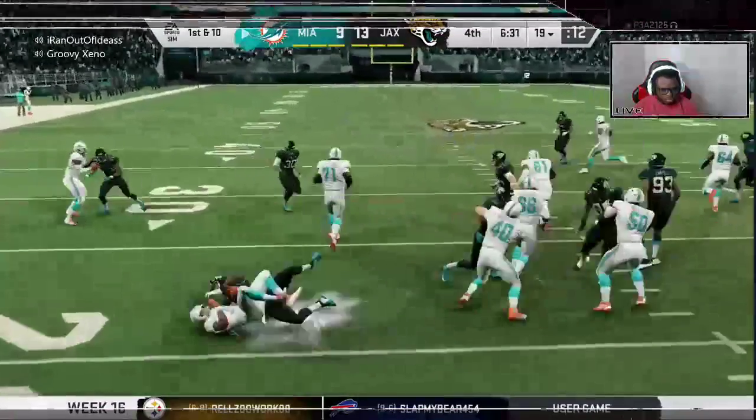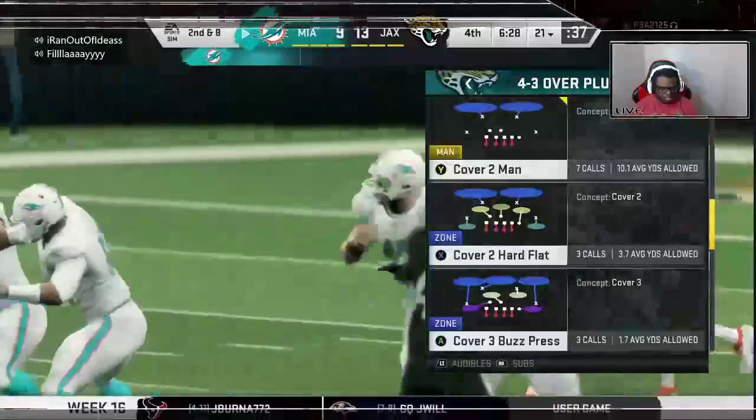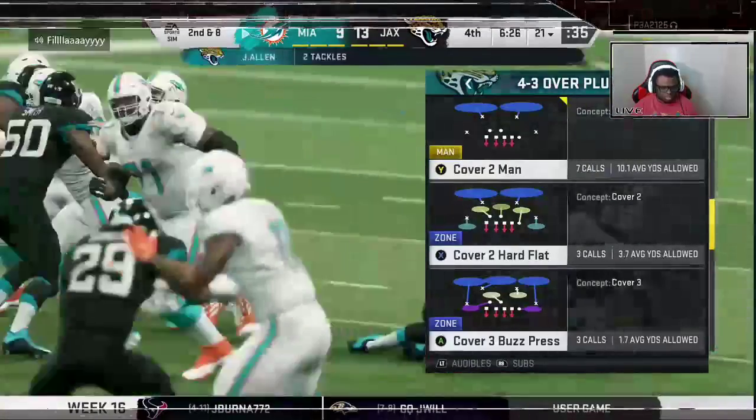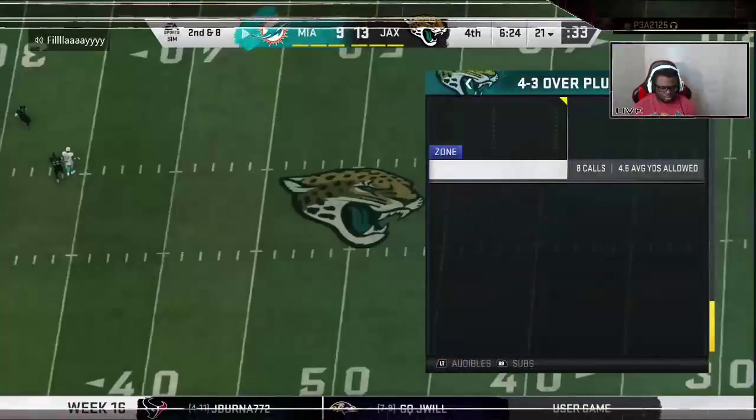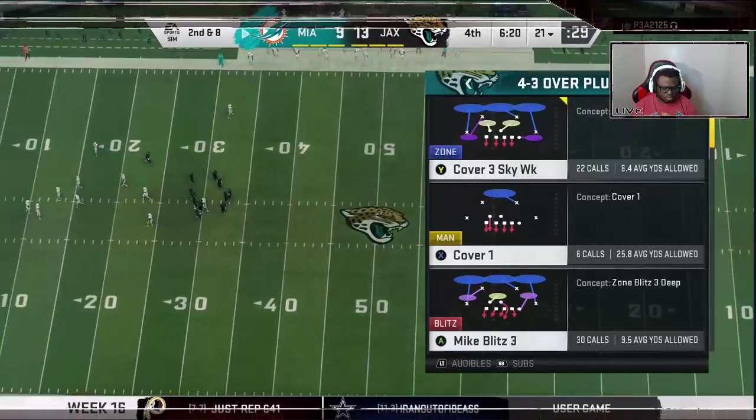They'll run here with Eckler. He is taken down at the 21 after a short gain of 2. Well, he's looking for some running room, and there wasn't a whole lot of it on that play. I think he was lucky to get a couple of yards out of it. Because those defenders, they were rallying to the football pretty quickly.